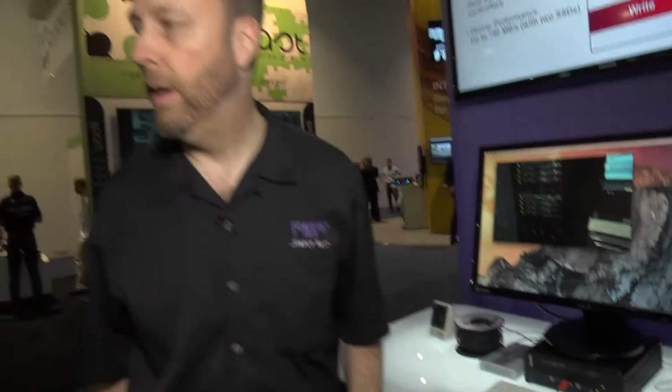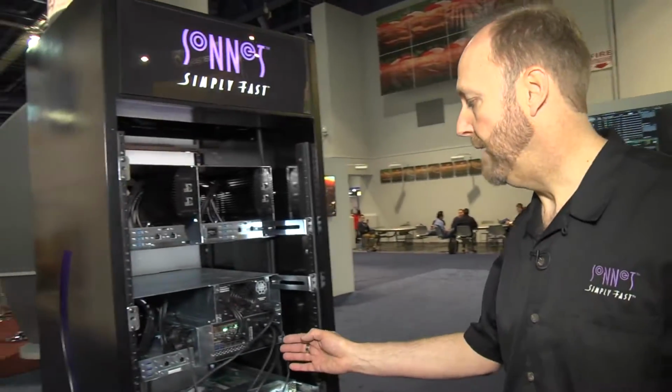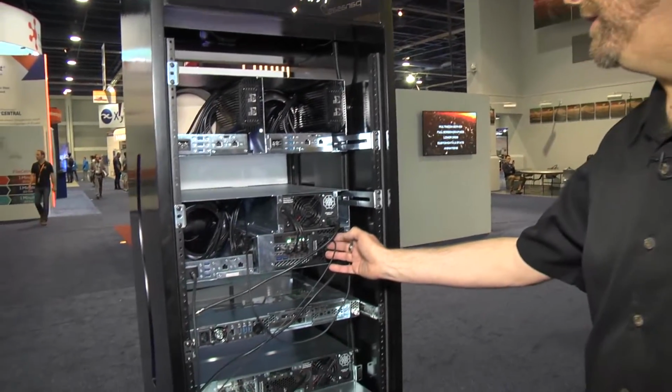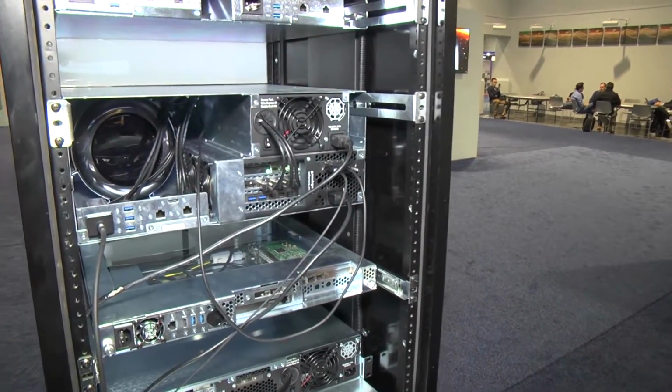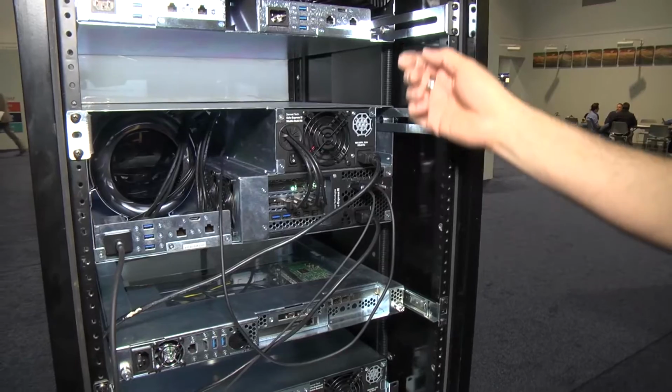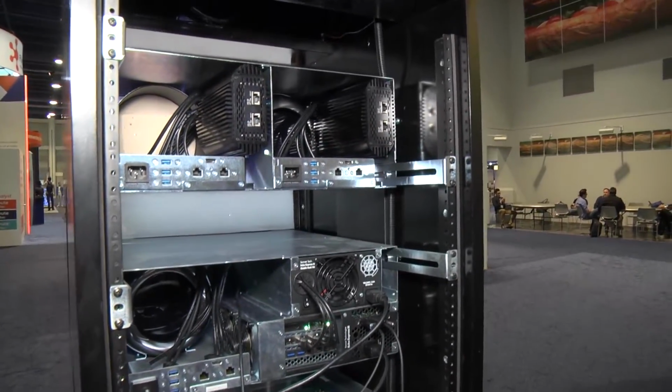And let me show you where they might connect it. To the back of a server. And this is especially handy in case somebody needs to change computers. They just simply unplug it and move it to another machine.